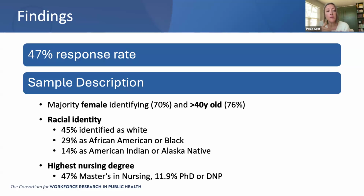We also asked participants about their highest nursing degree. A bachelor's degree is required for the role, so everybody had that, but almost half of our sample reported a master's in nursing as their highest nursing degree, and 12% reported having a PhD or a doctorate in nursing practice. On average, respondents reported having worked as a nurse for about 18 years and in the U.S. Public Health Service for approximately 12 years on average.